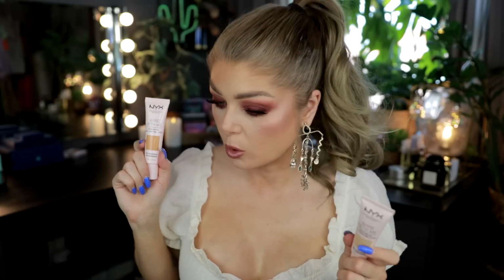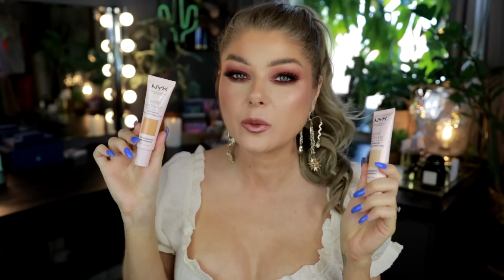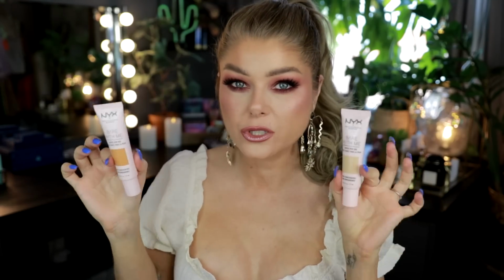It's very thick in consistency, and I mixed it with this one to get it to be a little less glowy and something that dries down a bit, because this dries down. Oh my god, this is just so beautiful. It's so beautiful, and this is very similar to the one that is in first place. They are very similar in formula.